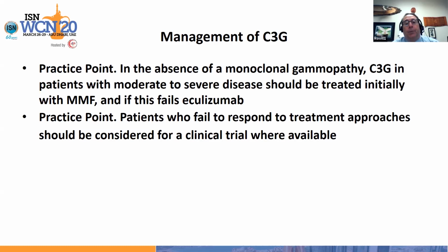And I guess the main thing to convey regarding the management of C3 glomerulopathy is that in the last year to 2 years, several clinical trials have been started, often with complement antagonists for the management of C3G. So it's possible that in the next few years, we'll again have to revise the guidelines with an update when we have solid randomized controlled data as to the management of C3G.